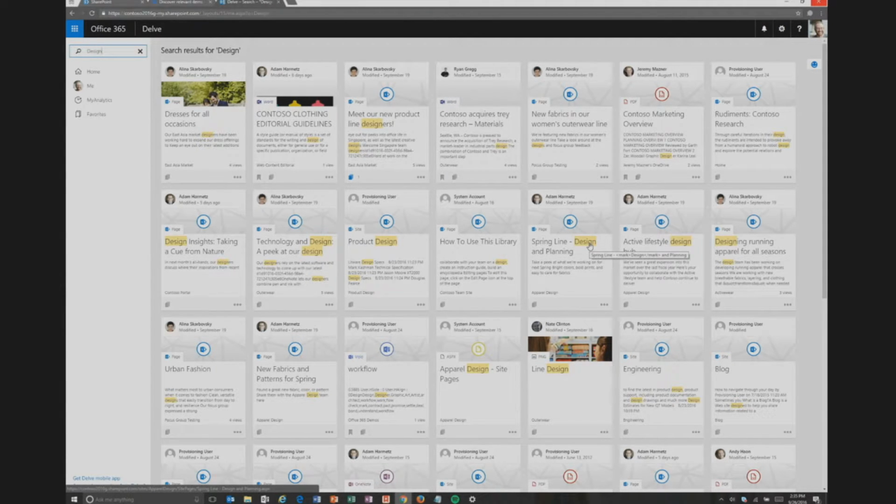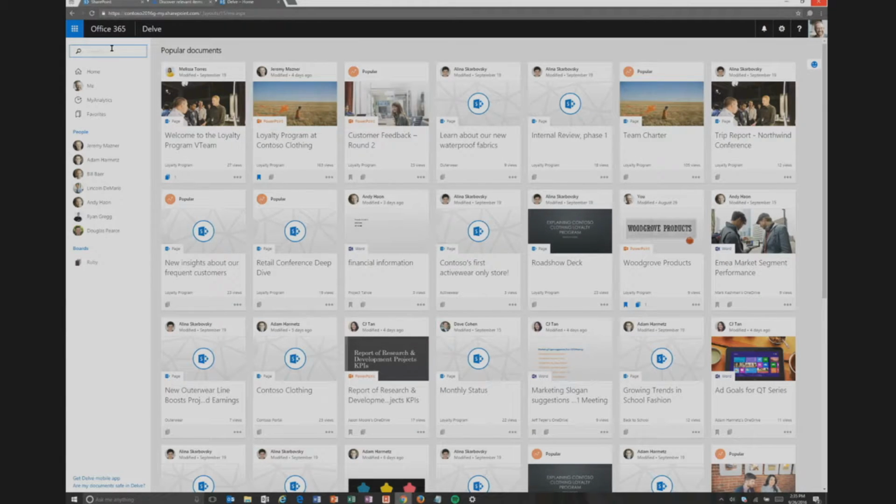It's going to query the graph, which goes eventually to the search index, and when the results come back, it'll say, here's everything we found in the index, ordered because we know who you are. We know who you're working with, and we know what you're working on. So search is really powerful for looking for content.